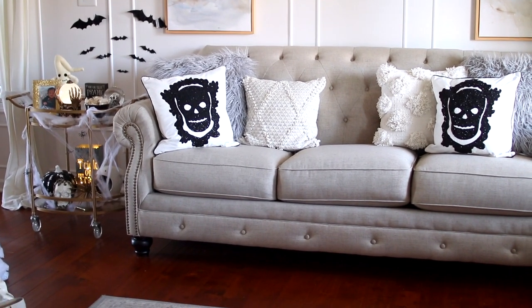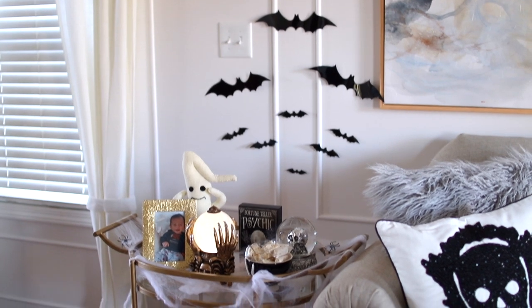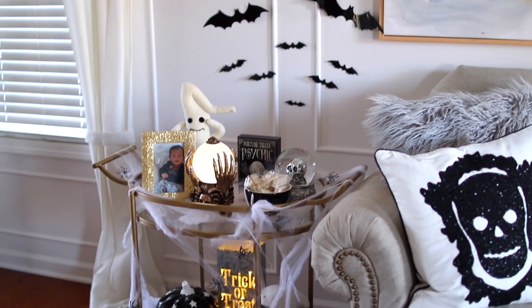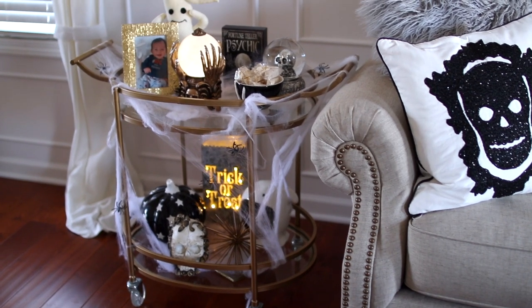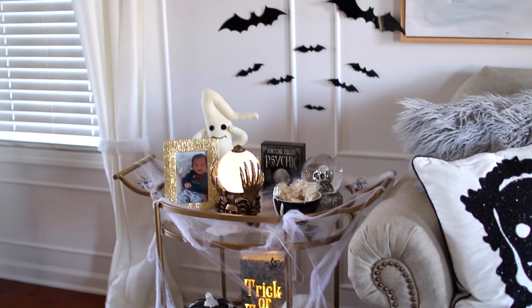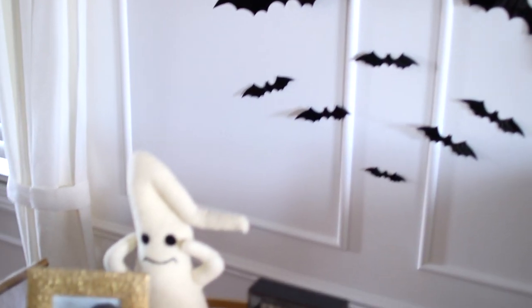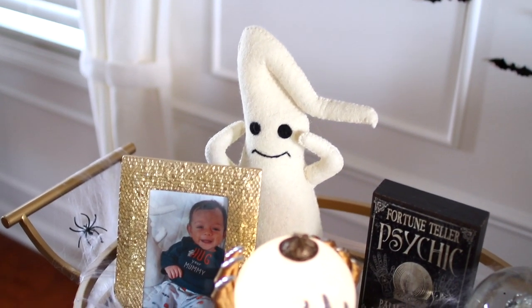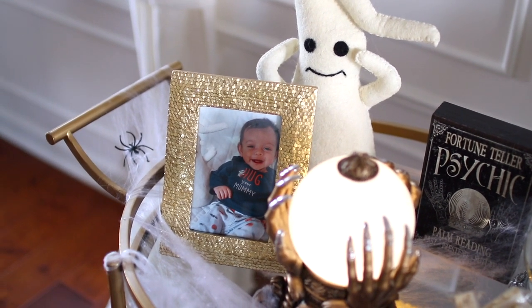Now that our formal living room is furnished and it's done, I can finally start decorating this side of the house with more decorations, which makes me super excited because before there was only one chair there and there wasn't much to this room. But for Halloween, I wanted to make it super spooky and cute at the same time. So I found these bats that you see everywhere on Instagram. I found them on Amazon. And then all the decor that you see here is from Home Goods, except for the bark cart.